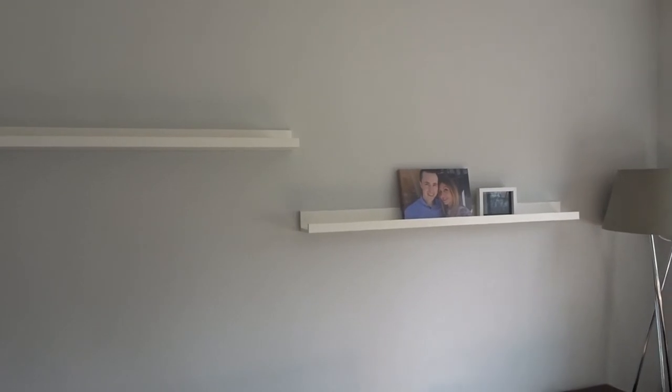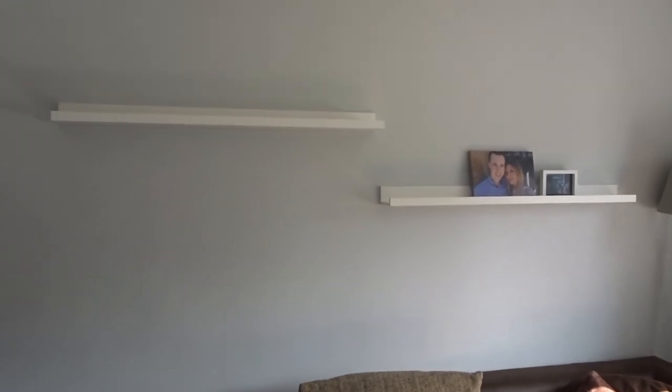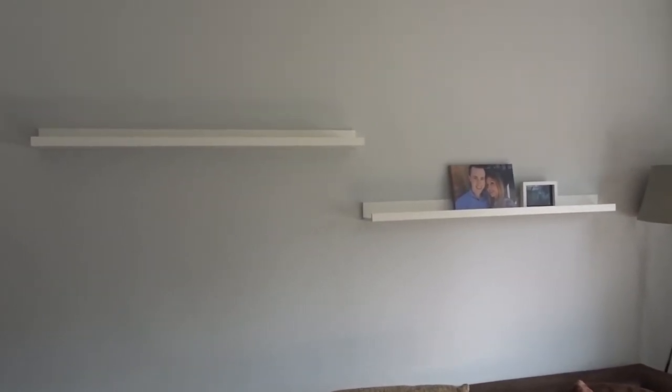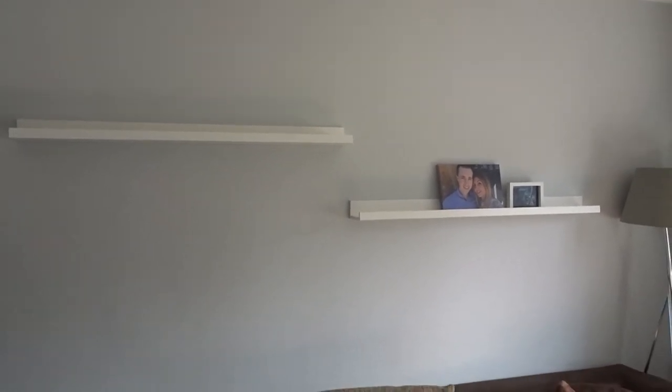Last thing we've got were these shelves. As you can see, we haven't got much on them at the moment, but I'm looking to just find some pictures and things like that to put on them. But they're just above our sofa. So yeah, we kind of wanted to just get some shelves just to fill that space up a little bit. And what I'll do is I'll put a picture up when I've put more photos and made them a little bit more decorative, but we've only just hung them up, so I just wanted to show you what they look like.